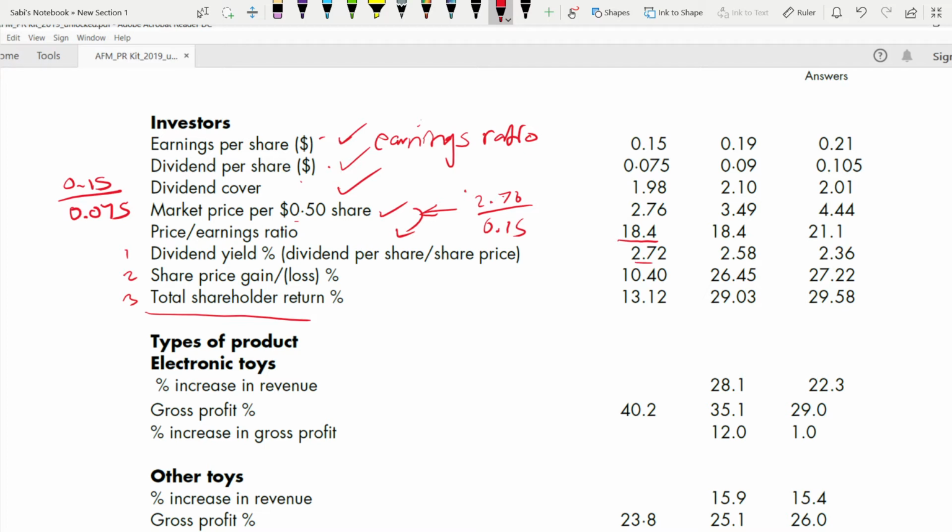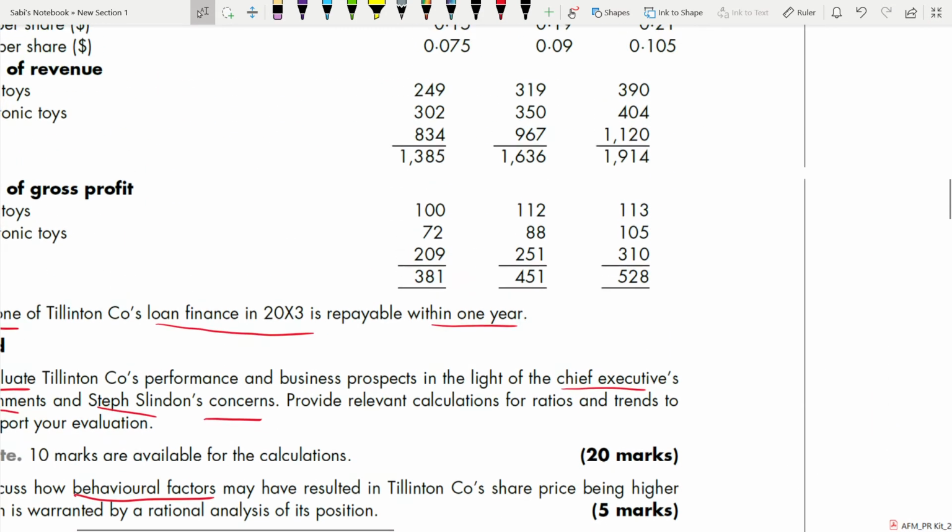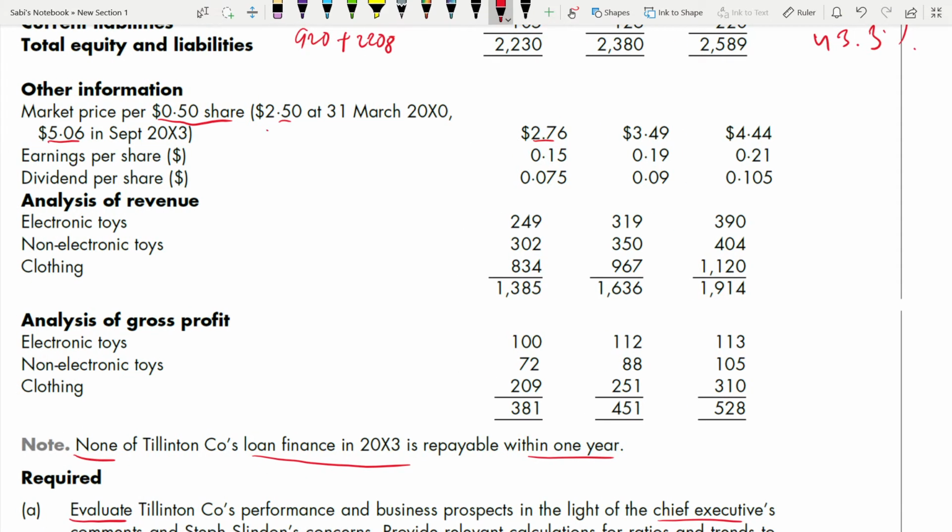And then share price gain or loss. How much is your share price gain or loss? For 2001, you need the previous year's share price. How was the share price in 2001? It was 2.5, and now 2.76. How much did it change? 2.76 minus 2.5, divided by 2.5, right? 10.4%. It increased by 10.4%.